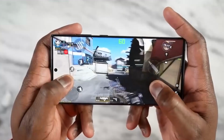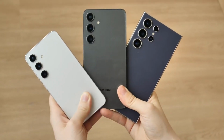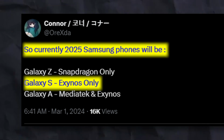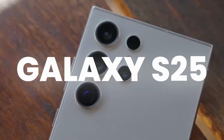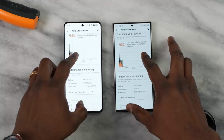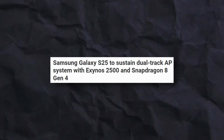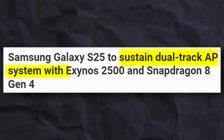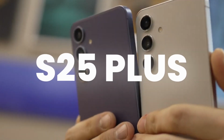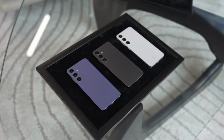We all hate the Exynos processor due to power efficiency and heating issues, and previous rumors suggested the entire Galaxy S25 series would feature the Exynos processor, including the Galaxy S25 Ultra, which was quite shocking for everyone. But a recent rumor suggests Samsung is going with the same model as this year's S24 series, where the Galaxy S25 Ultra will feature a Snapdragon Gen 4, but the S25 and S25 Plus will feature the Exynos 2500 in most markets, except the US and China.